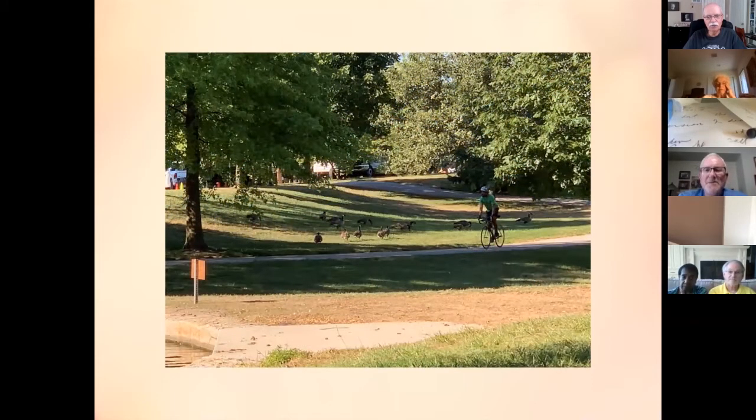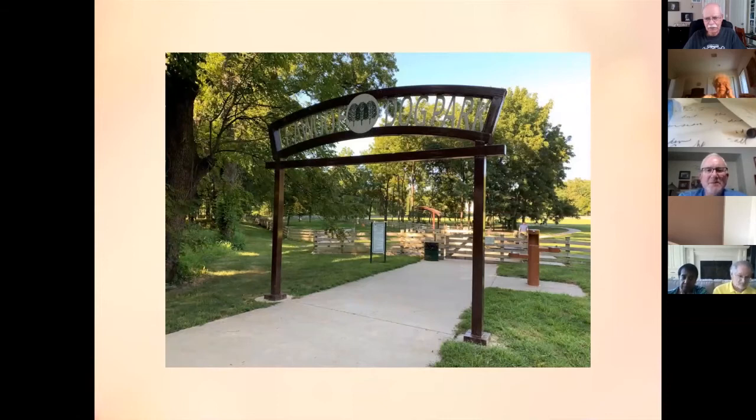And here are some more of our friends. The cyclists even have to kind of watch out for them. This guy had stopped and let them kind of cross the path off to the left. And then he was able to continue on. I went all the way to the end, and there's actually another parking area. And there's this Leawood Dog Park. It's literally a fenced-in area where you can let your dog run free if you have a dog.